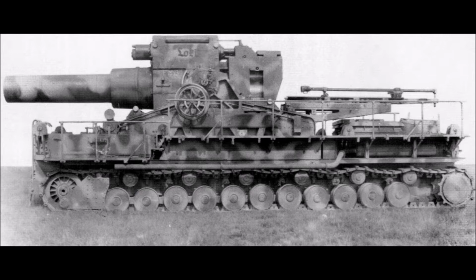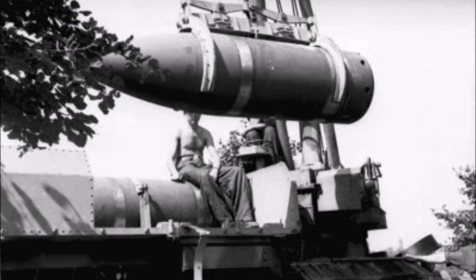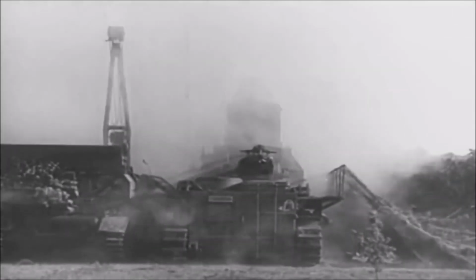Essentially, the Karl Gerät was a Sturm Tiger on steroids. The self-propelled artillery piece was massive, not only in weight, but by its enormous 600mm, and in later versions 540mm, barrel, one of the largest ever produced. Its projectiles continue the trend of massive proportions, weighing in at over 2,000 kilograms each, or about the weight of a Soviet GAZ anti-air truck.